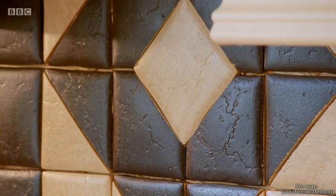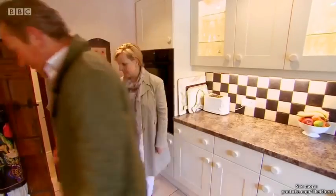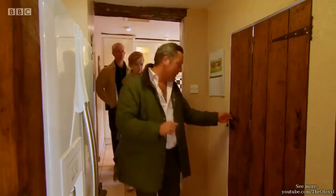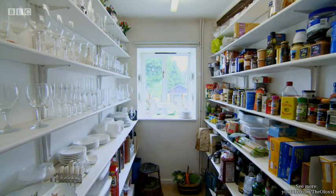But the old bit of the house, I think, really is retained in the architecture, and you get a real sense of it. This is the first bit that really kind of reveals it. But through here, this is quite exciting. Have a look at this. But first of all, this is the larder. Oh, it's great. They are terrific. Lots of space, it's massive.